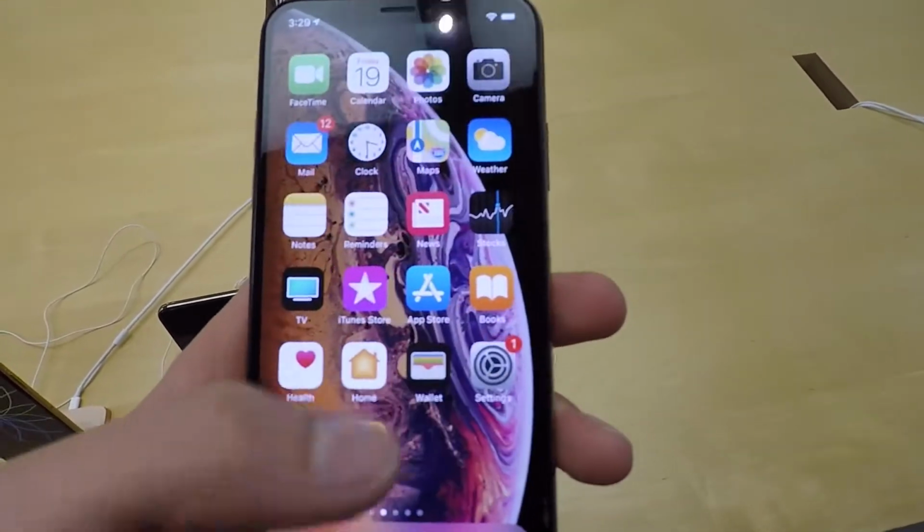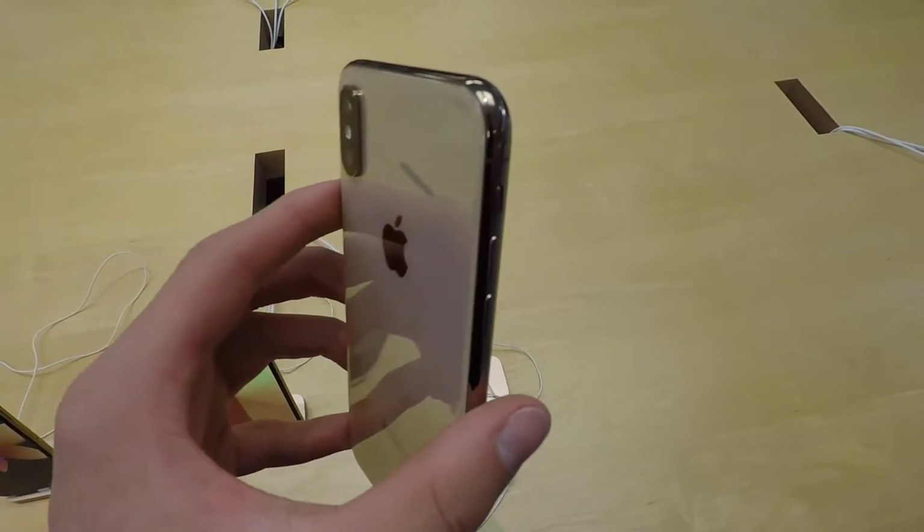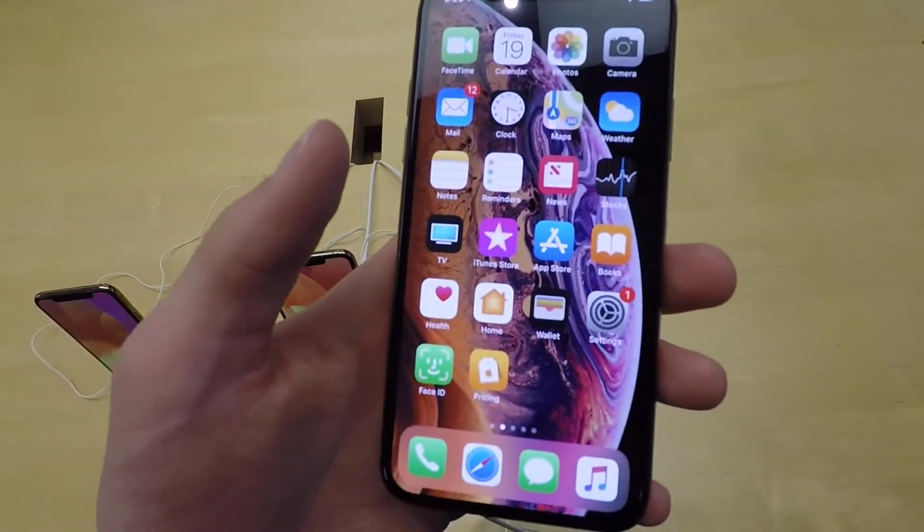And overall, the display has not really been changed at all. It's pretty much the exact same display as last year. Like I said, most of the real changes are internal, not necessarily external with the display.